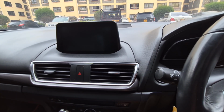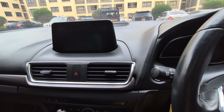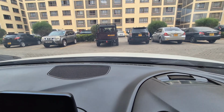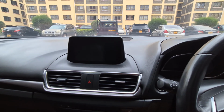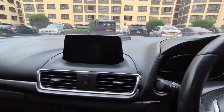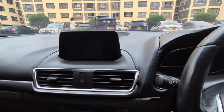So the first thing I wish I knew before I bought the Axela is that this is quite a long car. And when I say long, I mean the bonnet. If you guys can see, that bonnet is quite long. And why is that important? It's important because if you haven't ever driven a car with a longer bonnet, it will take you some time to adjust.